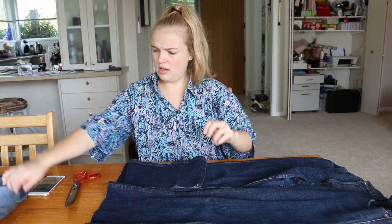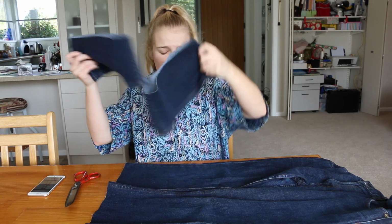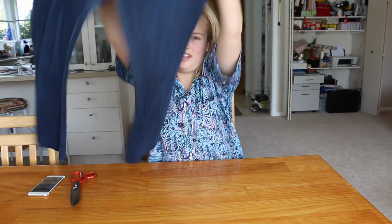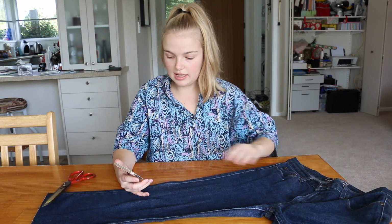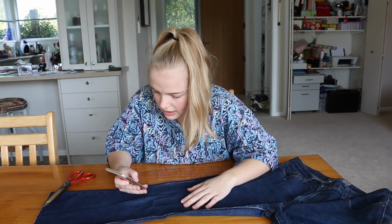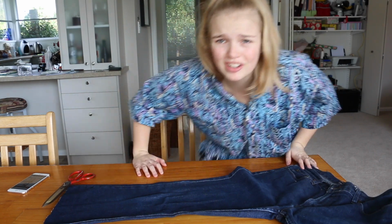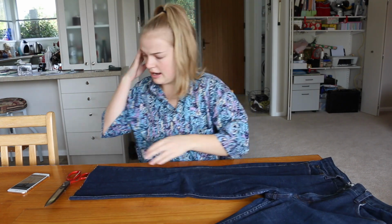So we're not wasteful. You can take the last little bits of denim that you cut off, and you don't be wasteful. So now we've got appropriate length jeans. We're gonna get to the fun part, which is cutting the extreme holes. So the design of these jeans is that there's like a little bar across the knee bit. I need to cut the first hole. So where would my knee sit? Let's measure again. There. So we're gonna cut the knee part there.